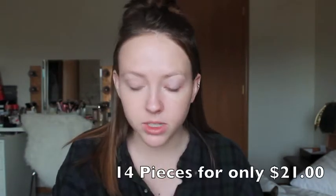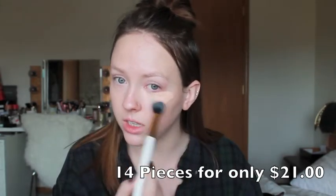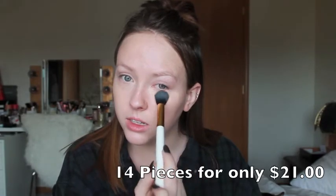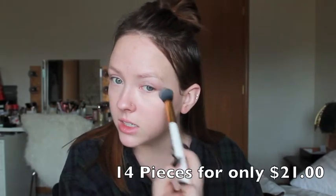This brush I'm using is from a BH Cosmetics set. It is really inexpensive and it works really well to blend out my under eye concealer. If you have this set, it's just the white gold set. I don't know the exact name for it, but this is the number 4 brush and it just works really nicely for the under eye concealers.